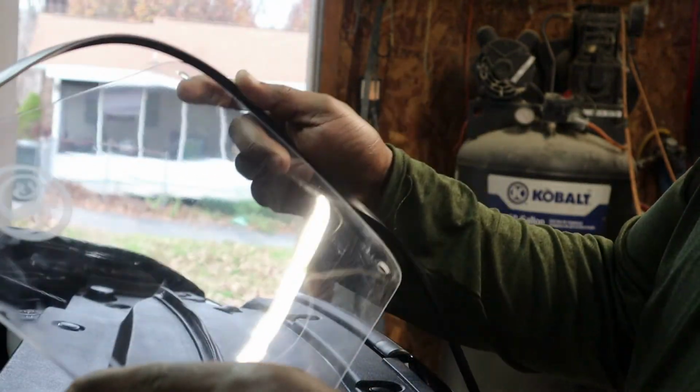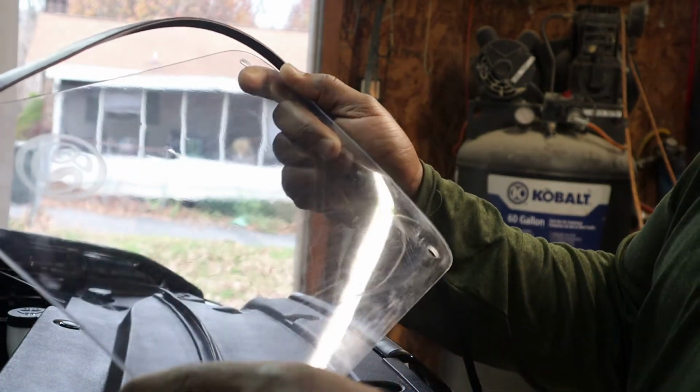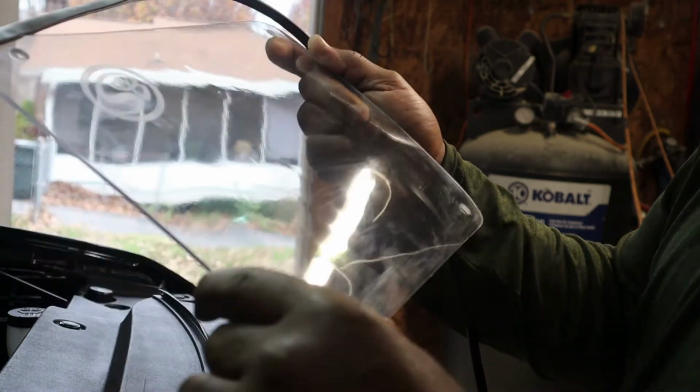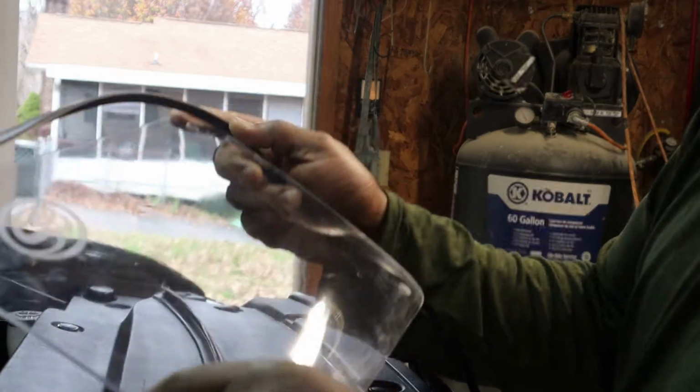And once I finish with this here, guys, don't forget to put your crossbar back across and also hook up your positive lead on your battery. And then we will be ready for the first startup, guys. And I will turn you guys back on once everything is complete.